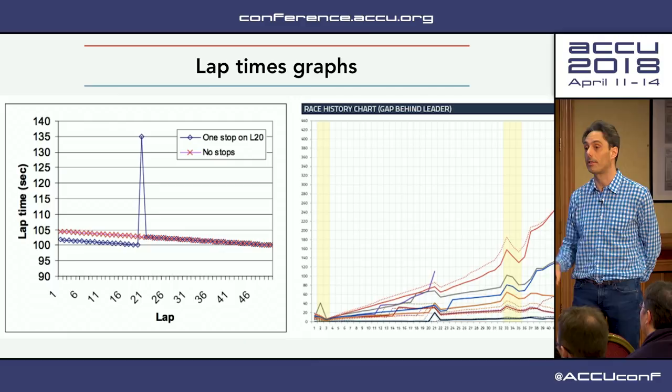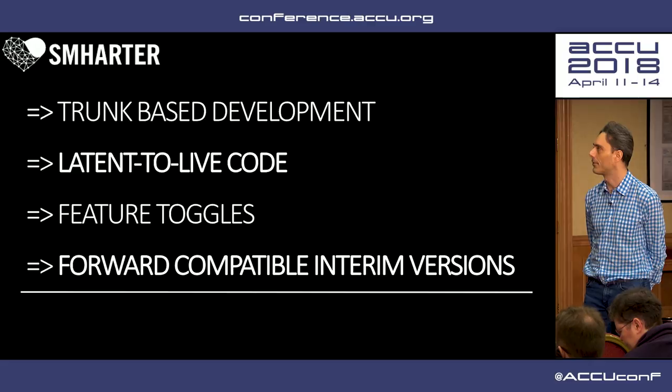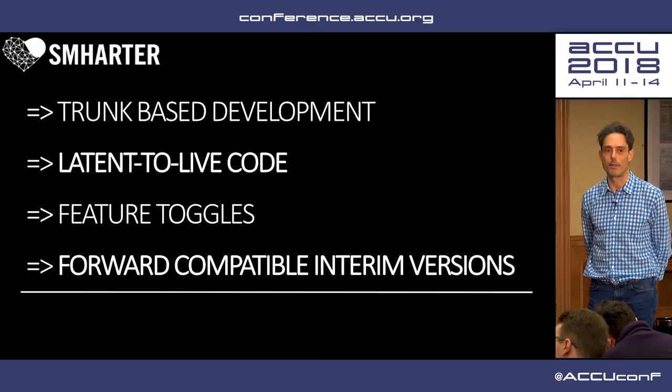In the end, we have solved our challenge through four coding patterns: track-based development, latent to live code, feature toggle, and forward compatible interim version. Latent to live code and forward compatible interim version are those that are not well known today.